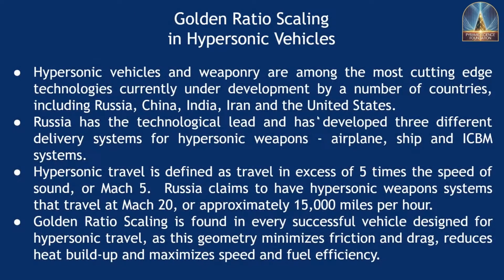Hypersonic travel can be defined as travel in excess of 5 times the speed of sound, or Mach 5. Now, that's an arbitrary number, so there's no magic, there are no physical properties that we know of that change. It's just a number that people have come up with to define the beginning of hypersonic speeds. Russia claims to have hypersonic weapon systems that travel, I say here, Mach 20. Actually, we're going to see Mach 27 showing up in the Avant-Garde.